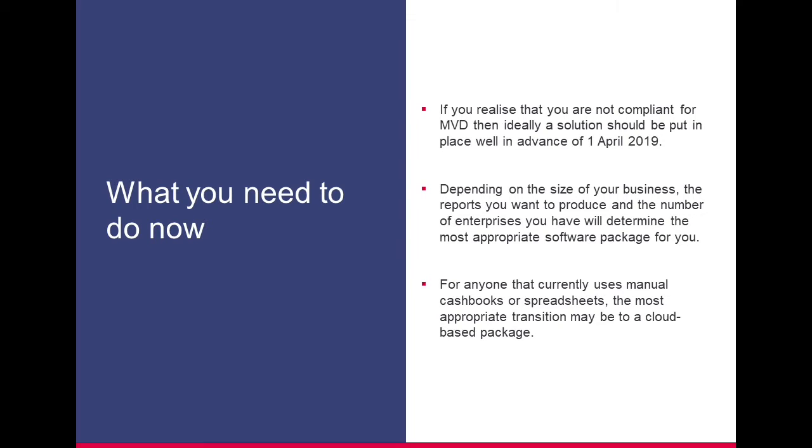If, after seeing the list of when you might not be compliant, you do realise that you are not compliant for making VAT Digital, then it's really important you've got a solution well in advance of 1st of April 2019. This deadline is going to come around really quickly, so you need to make sure you've got something in place ready for 2 to 3 months' time.